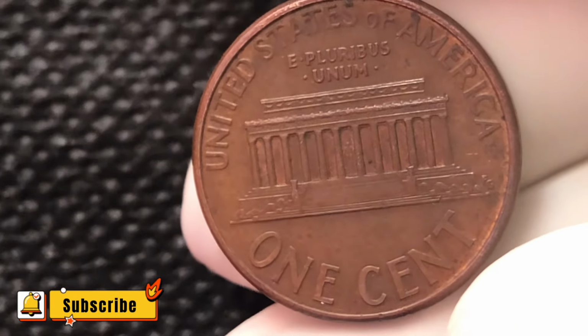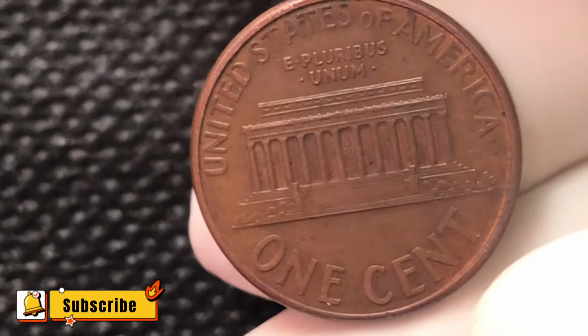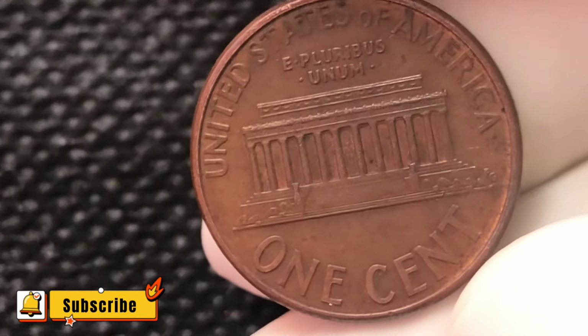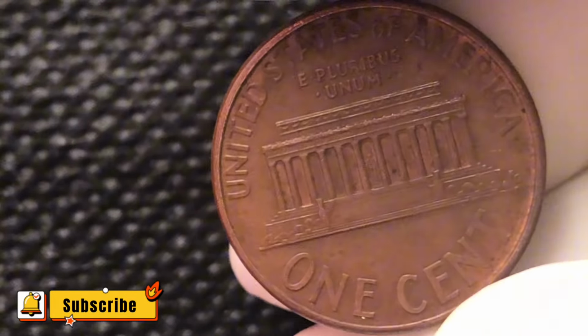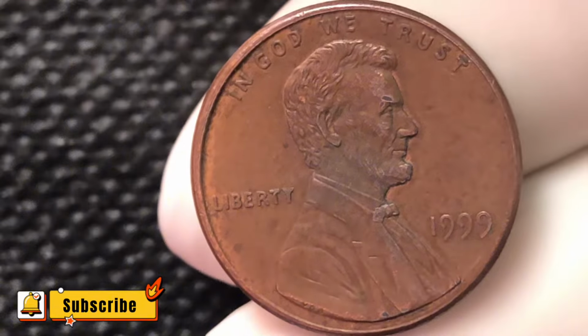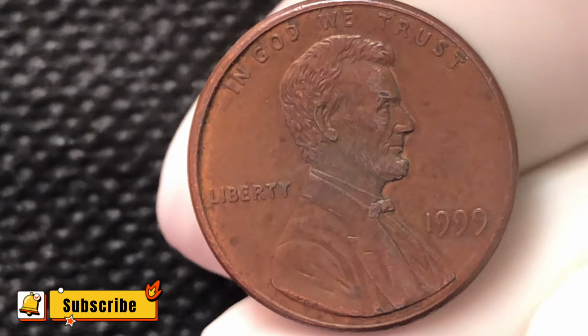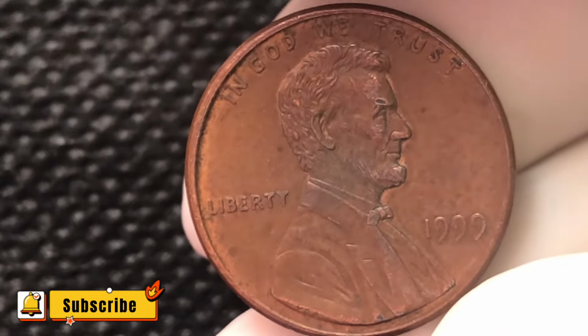And speaking of grading, this is something a lot of new collectors overlook. The condition of your coin can make or break its value. Even the rarest error means little if the coin is scratched, corroded, or worn down. Professional grading companies like PCGS and NGC evaluate coins on a 70-point scale, with MS-70 being a perfect mint state coin. The higher the grade, the higher the value, especially for rare errors.